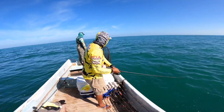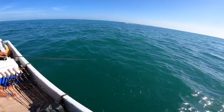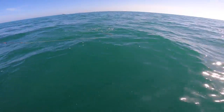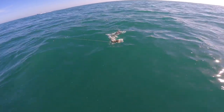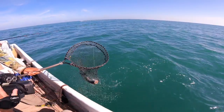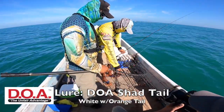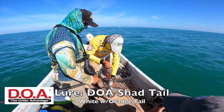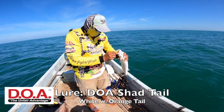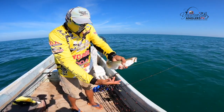All right, Captain Gary's got him another fish on. Another big trout, look at that. Good job, Gary. I think I'm gonna change to that orange tail as well. Bring it up. Let me point this one, Lakaha. We're gonna have that one for lunch. It's a good size. On that DOA shad tail, the pearl with the orange tail. Nice trout.